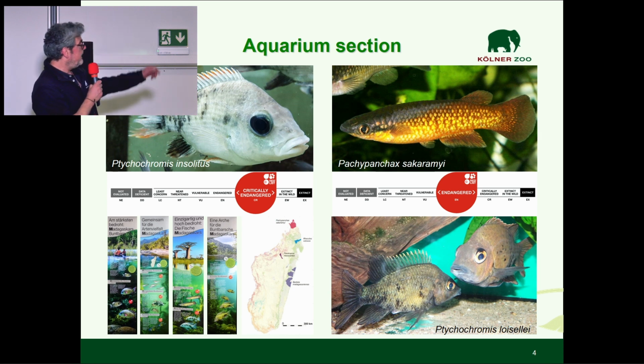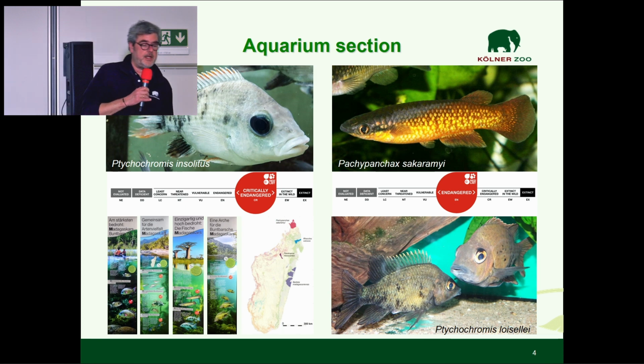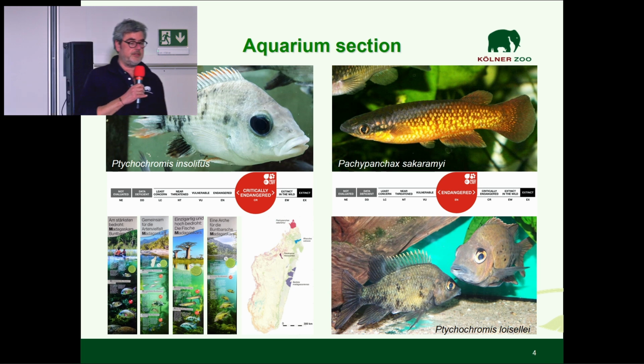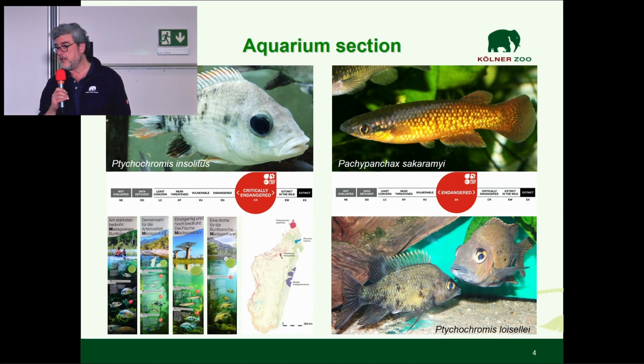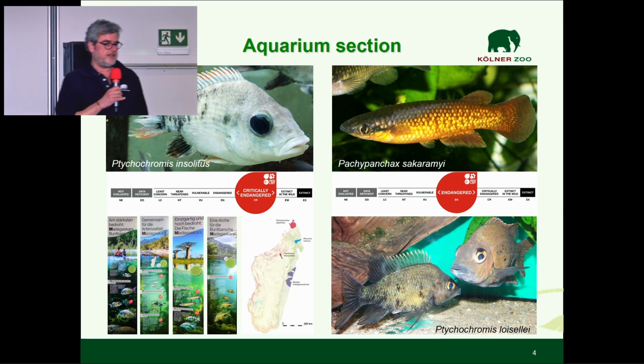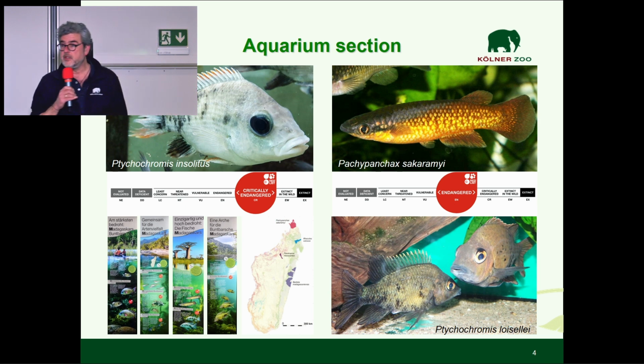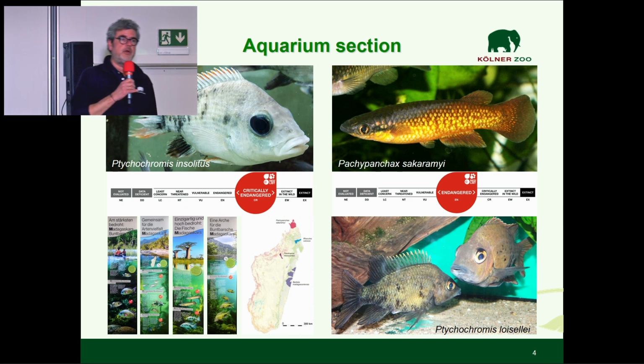And this is what we already point towards in our topical panels. So the title already points to conservation topics. You always see the IUCN Red List button in red and another button in green, which does not tell it's beautiful, it's dangerous. No, it's our role in the conservation breeding projects for these species.